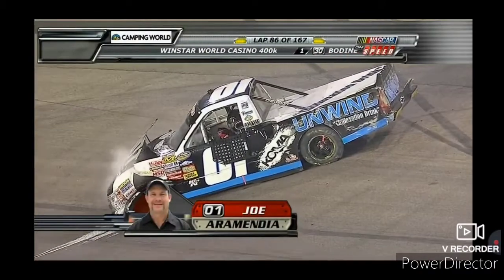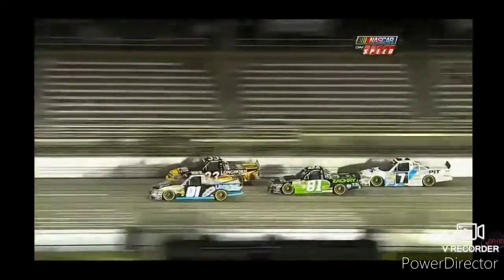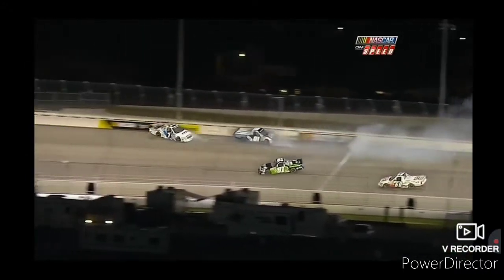The 81 of David Starr, hometown hero, involved. Joe Aramendia also involved in this. The 01's going to move up the racetrack. David's going to try to go to his outside, and he was trying to get between the 7 of Justin Lofton and the 01, and didn't quite make it. Now watch the 07 of Tony Jackson Jr. get into Justin Lofton in the 7 truck and turn him into the outside wall.